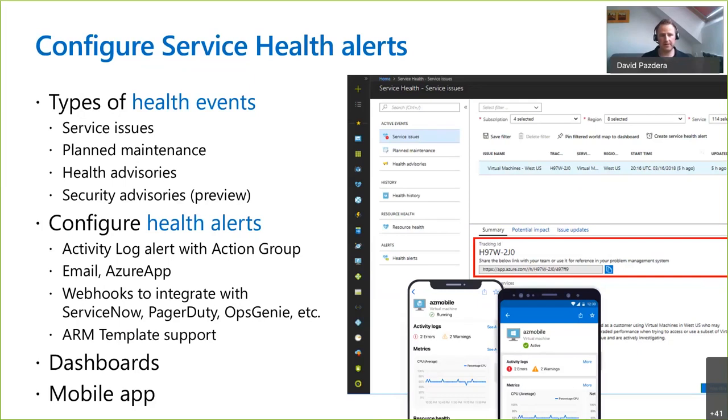You can use simple emails. You can configure a notification to Azure App, which is a really nice mobile app that I would recommend you to install and use. But more importantly, it actually allows you to trigger any third party integration, like ServiceNow, PagerDuty, Ops Genie, and many more. Anything that supports webhooks can actually be triggered, and you can send that alert as a payload. And creating those alerts is also supported using ARM templates, so you don't have to manually configure everything yourself. You can define both alerts and action groups in the form of ARM templates and deploy them to your subscriptions in bulk. And then obviously you can have dashboards where you can combine different views and different metrics, and the mobile app that I mentioned previously.